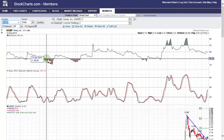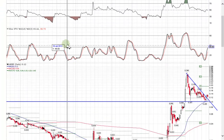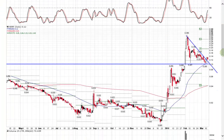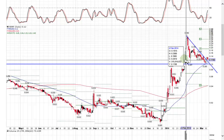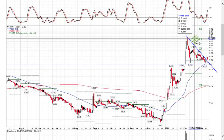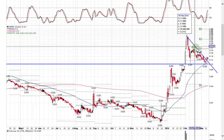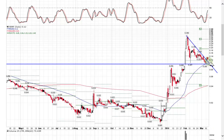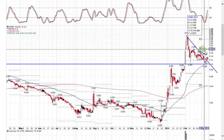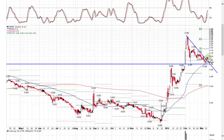Next stock up is for Chad. Chad wants to talk about hemp. All right. I always like a good pennant or triangle formation because they give you opportunity. Traditionally, what you see is a breakout and then a pullback and a retest of that prior resistance level, which is now acting as support. That is my litmus test before I enter a stock on a breakout like this.